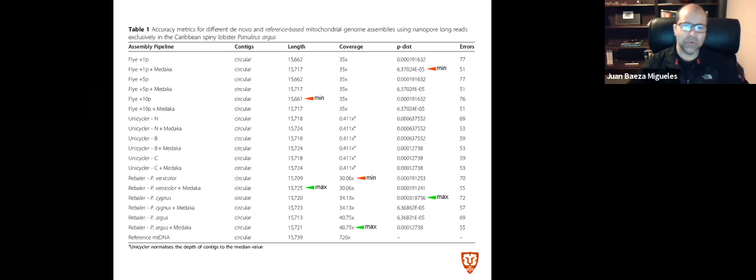The first thing that I want to highlight is that whether using Flye, Unicycler, or Rebaler, all the strategies that we used did allow us to retrieve complete circular mitochondrial chromosomes of the species that we're studying. So that is good news. Remember, we're using a low coverage strategy here. And the retrieval of the chromosome is relatively quick.